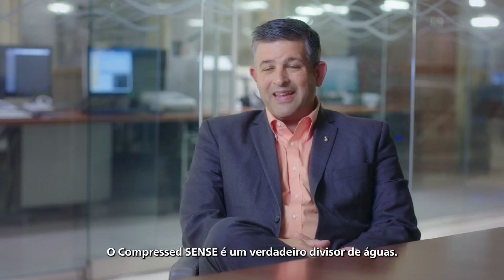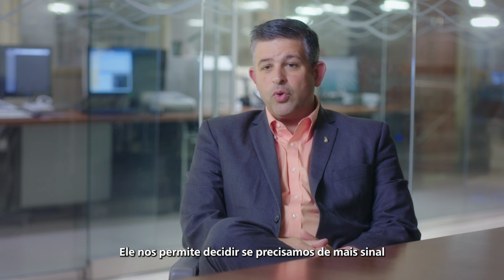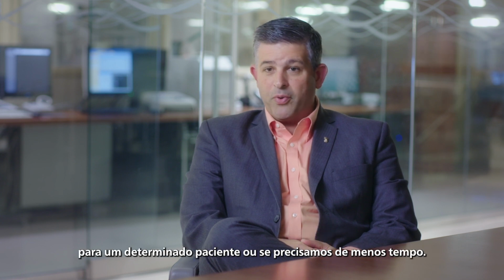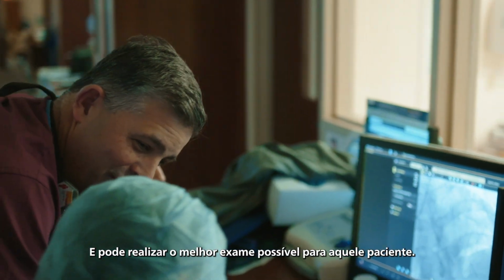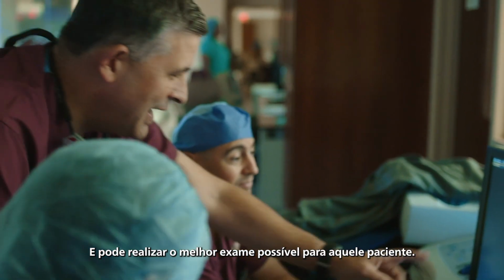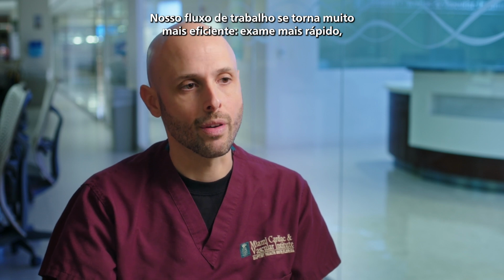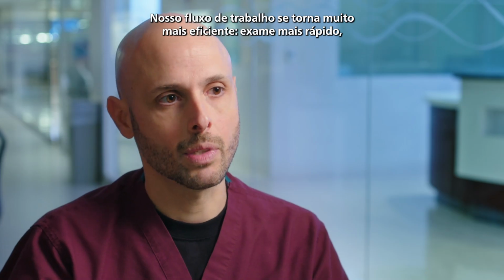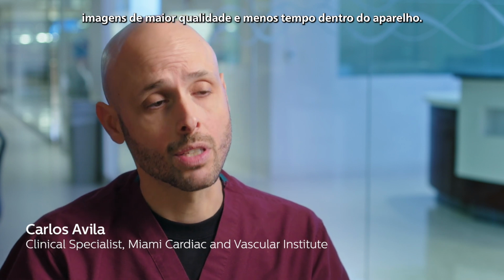Compressed SENSE is a real game changer. It allows us to decide if we need more signal for a particular patient or if we need less time. And you're able to perform the best possible examination for that patient. Our workflow becomes that much more efficient. Faster exam, higher quality images, and less time inside the magnet.